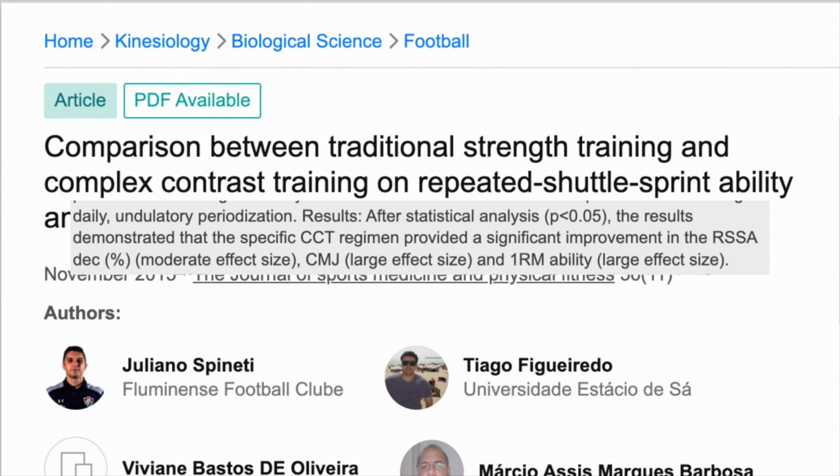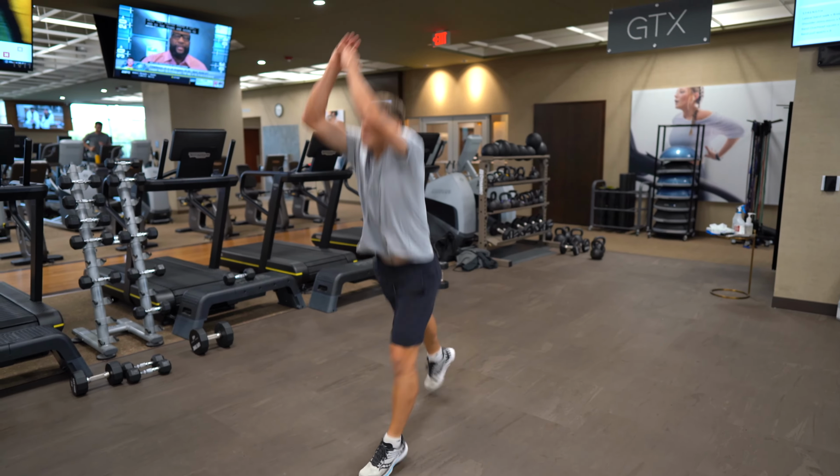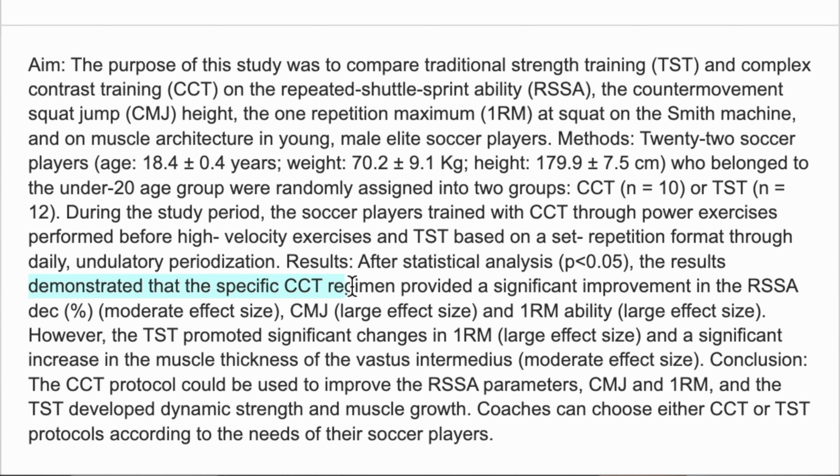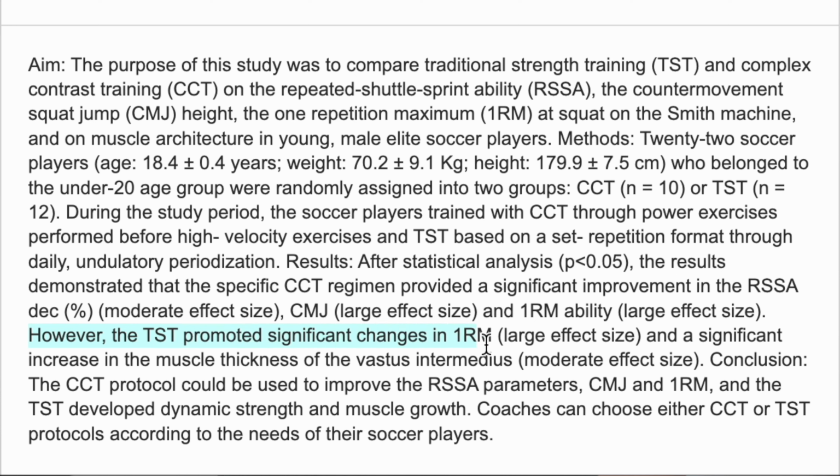And this study in young male elite footballers showed that doing contrast training gave greater improvements in their repeated shuttle run ability, their one rep max on their squat, and their counter movement jump than doing traditional strength training. For anyone who doesn't know, contrast training is where you're doing a strength exercise followed by a power exercise, and both are within the same muscle group. The interesting thing about this study was that the one rep squat max, the counter movement jump, and the repeated shuttle run ability were all improved by doing contrast training. For the traditional strength training group, the only differences seen were the one rep squat max and the actual size of the muscle itself. The study shows that contrast training is more effective at providing an increase in overall athletic output.